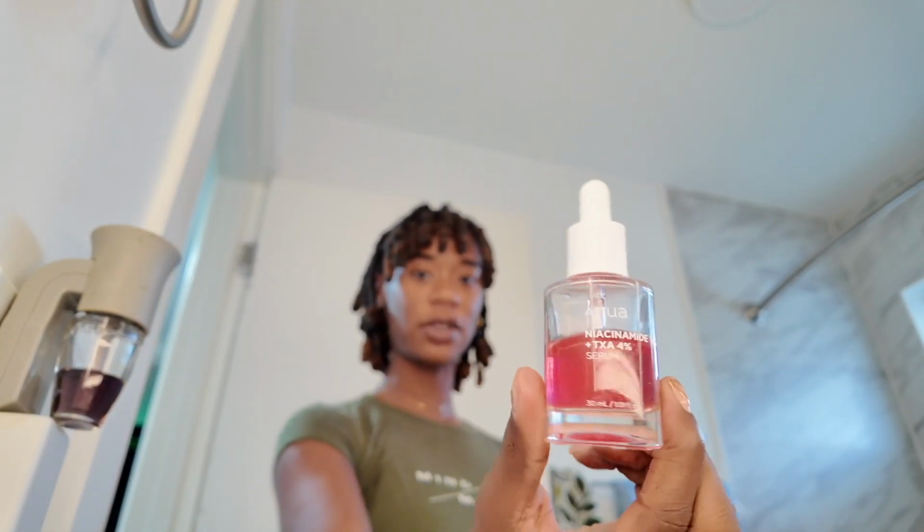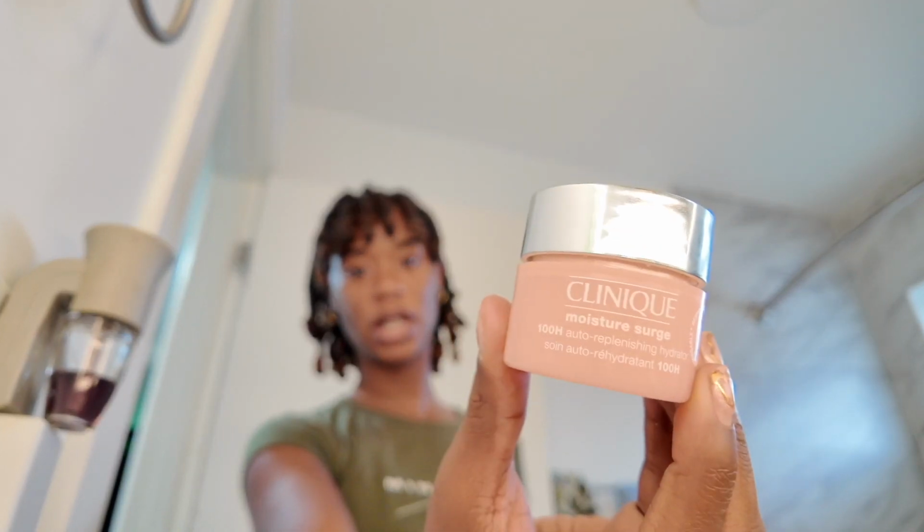For today's look, we're going very simple. I already washed my face. Let me show y'all what I used. La Roche-Posay, Anua, Dark Spot Removing Serum, Clinique Moisture Surge, Carmex. That girl. Well, she's not that girl, but she's something.